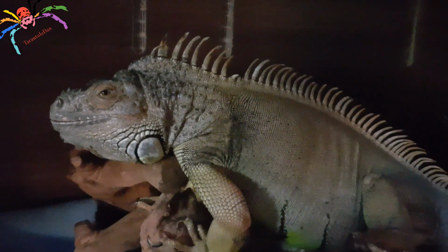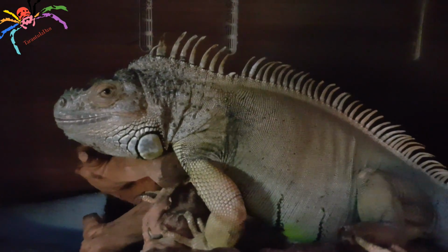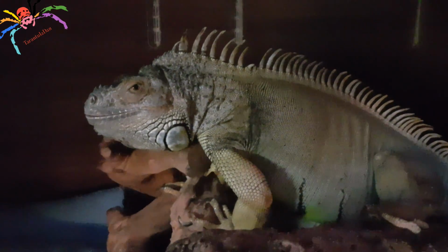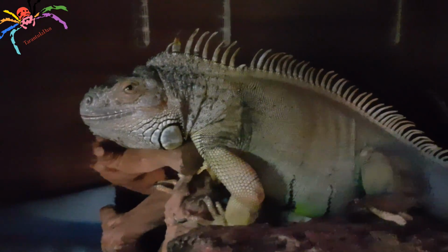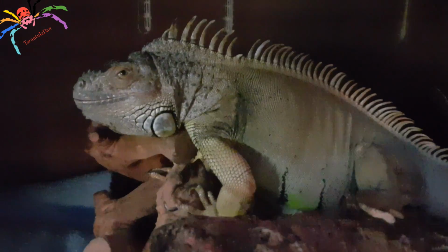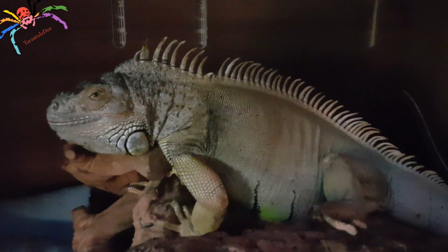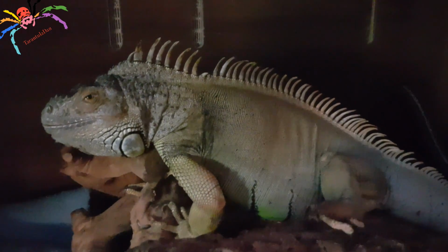She is amazing. Her name's Percy, but in all honesty, I'm struggling with that an awful lot. I don't know why I keep calling her Una in my head. It seems like a better name, but that's just my personal preference, and that doesn't mean I'm going to call her that. So yeah, this is a green iguana. She is give or take 4.5 foot, a big girl.